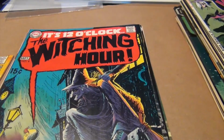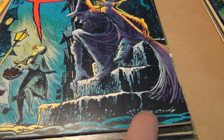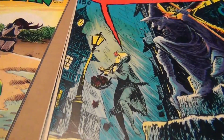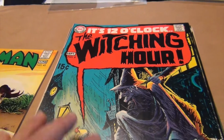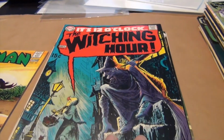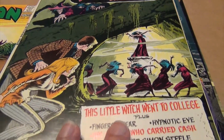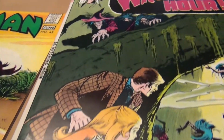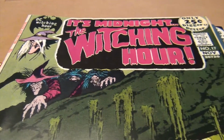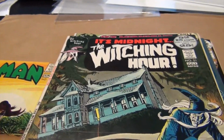Here is another Witching Hour. On the front, a few times you actually see his signature. This beautiful color. You get blue and purple and red. It's gorgeous. Here's another one. Take a look at this one.